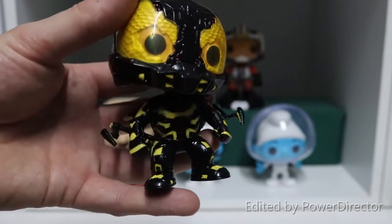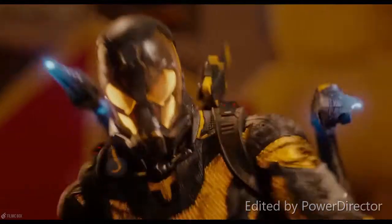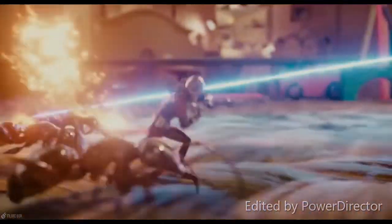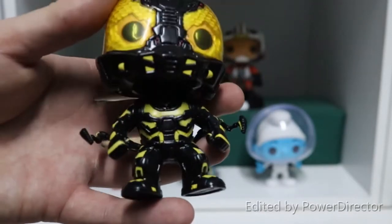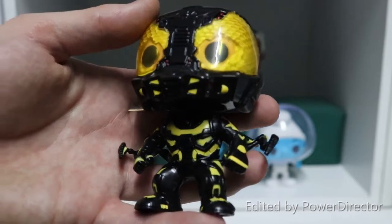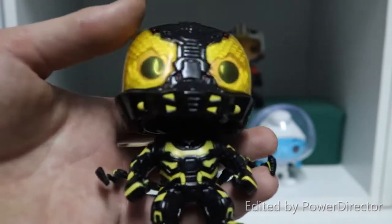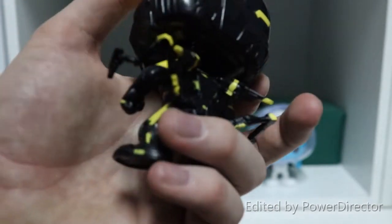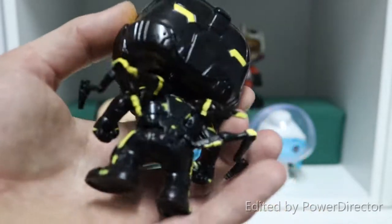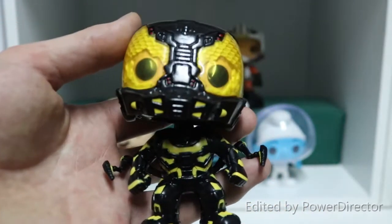Next up we have Yellow Jacket, and guys, the detail on him, as you can see, is just exquisite. People always joke and say, you said it's an old pop. Four years ago in the Funko world is quite old. So for an older pop, I think this came out in 2013 or 2014, correct me if I'm wrong, and was vaulted in 2016 or 2017.